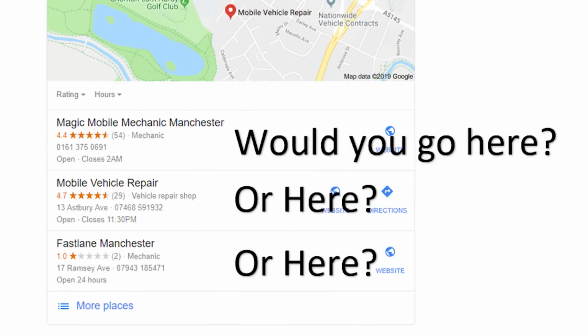For example, you go and do a search for your business locally or the service you offer, and you'll find that there'll be lots of different listings and so forth. But which one would you choose? Would you choose the one that's got lots of 5-star reviews, or would you go to the place that's got no reviews or just one 3-star review? Obviously you're going to pick the best one out of the lot, or hopefully you are. And that's what you need to make sure you do.